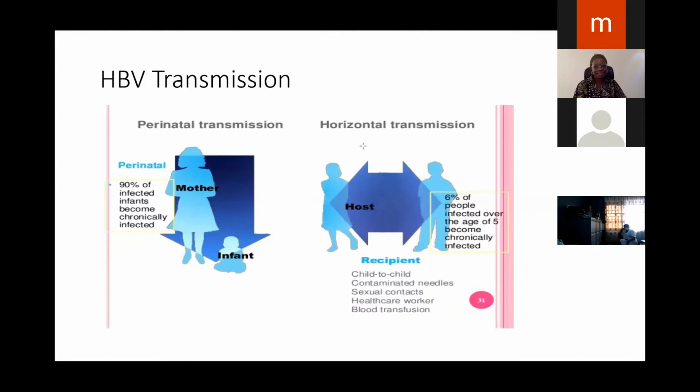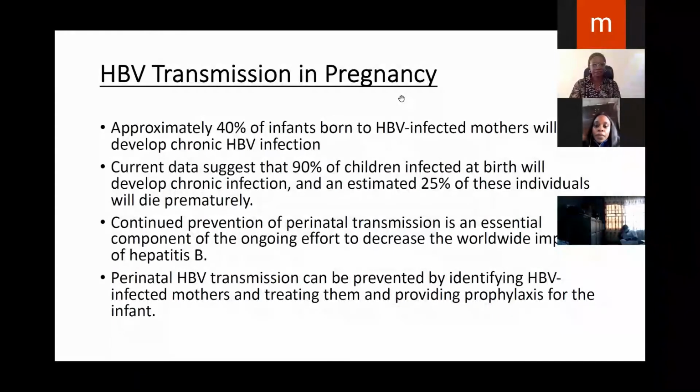Okay, so in terms of transmission, the transmission of hepatitis B is envisioned in two major parts. We have the perinatal transmission, which is transmission from mother to infant, and this usually occurs majorly during childbirth. Then we have horizontal transmission, which could be from a child to another child through blood. There has to be blood or body fluid contact, or contaminated needles, or sexual contact, or blood transfusion, or needle pricks, or use of sharps. Those are the horizontal transmission from person to person, or vertical transmission from mother to child. We're focusing today on that aspect of mother to child. Next slide, please.